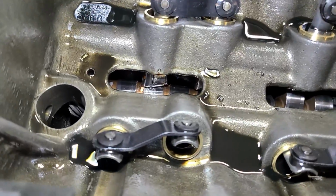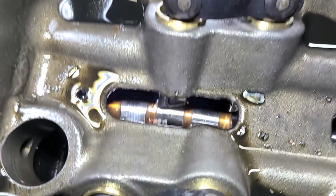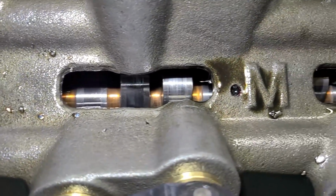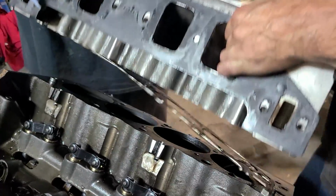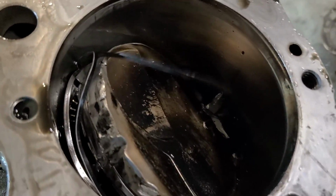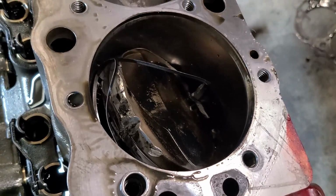First look at the camshaft, and you can see there is a lifter that has turned. And you can see it's cracked up there on the top and turned in there. Not good. Let's look at all the little chunks in there. Piston ring. It's a piston ring. That'll do it.